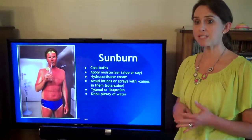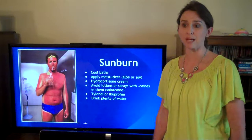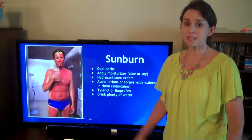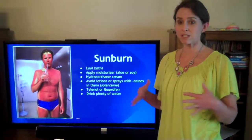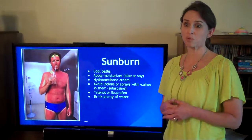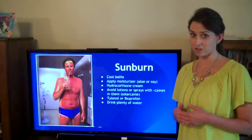You may have to use some Tylenol, some ibuprofen for the redness and the swelling. But most of all, drink plenty of water. That sunburn is drawing water out of your organs and your bloodstream to the surface of your skin to try to heal. So make sure you're replenishing your body so you don't get dehydrated.